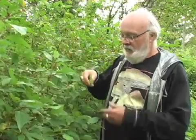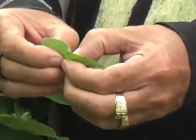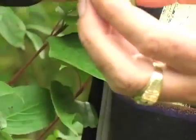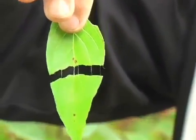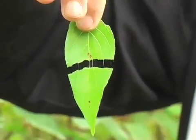You can never mistake this plant for anything else in this part of the forest, because when you take the leaf, it has a little latex in the leaf. And like its cousin bunchberry, when you do it, you'll notice that it has a latex that holds the leaf together. And it's the only plant in this part of the world that has that kind of quality.